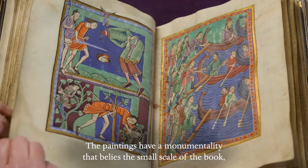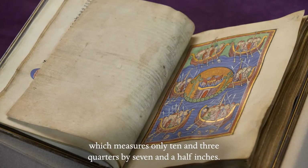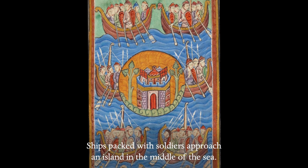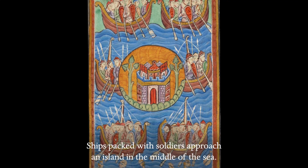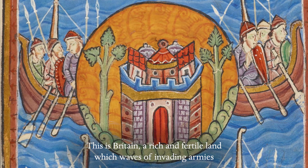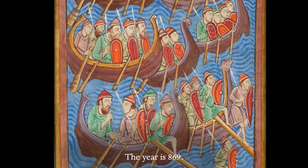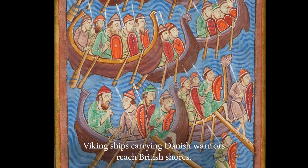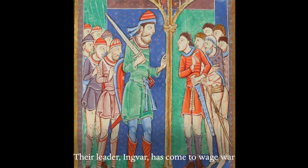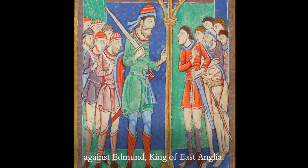The paintings have a monumentality that belies the small scale of the book, which measures only 10 3/4 by 7.5 inches. Ships packed with soldiers approach an island in the middle of the sea. This is Britain, a rich and fertile land which waves of invading armies seek to plunder, overpower, and rule by force. The year is 869. Viking ships carrying Danish warriors reach British shores. Their leader, Ingvar, has come to wage war against Edmund, King of East Anglia.